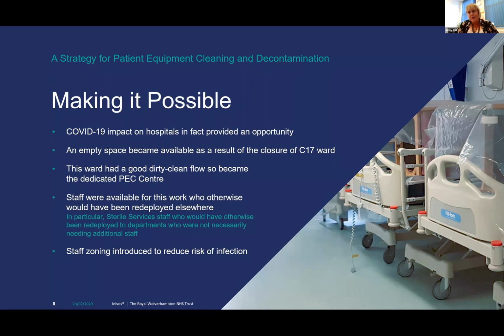But luckily, so far, we haven't had that situation occur. But with the closure of a lot of outpatient clinics and elective surgeries, the pre-surgery clinics, as well as post-surgery recovery, it just freed up a lot of space and beds for us to be able to do that. So C17 had recently been used as our original COVID ward, when we thought the numbers would be a lot smaller than they actually were.